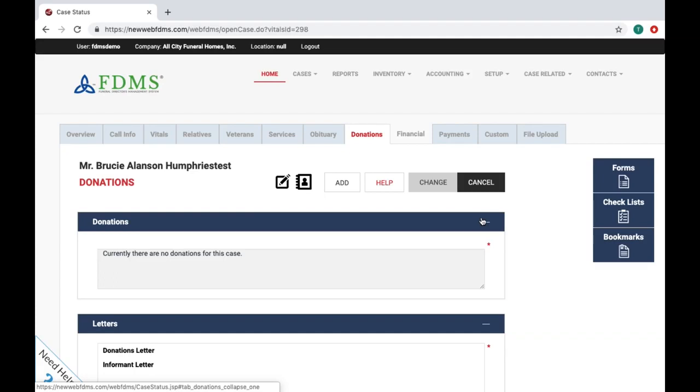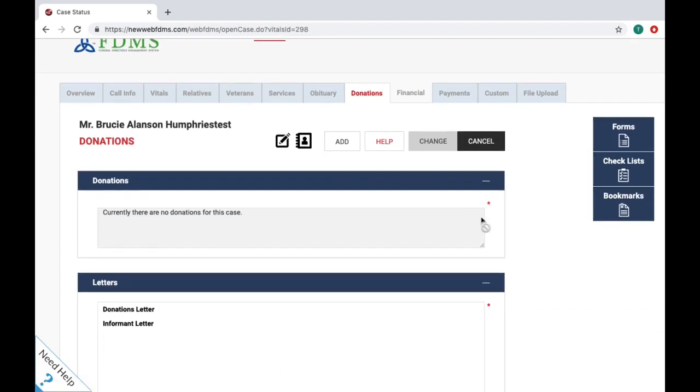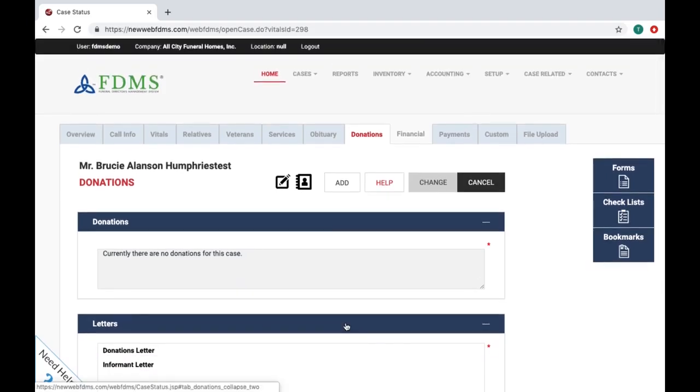You can put in who you're collecting the funds from, what charity it's going to, how much they paid, and how they paid. Then once it's in there, you can print them a donation letter saying thank you, and you can send a letter to the informant letting them know that a donation was made on their behalf. And you can generate a report. Any kind of letter you want, we can create and customize for you.